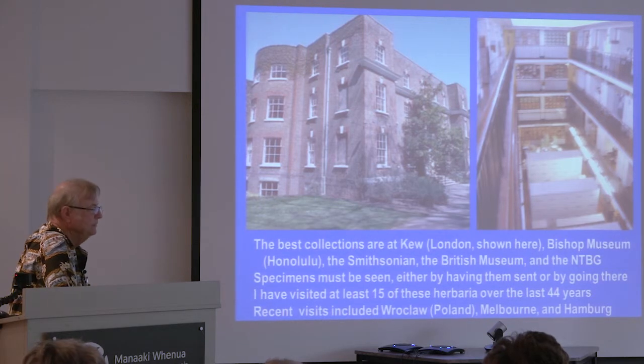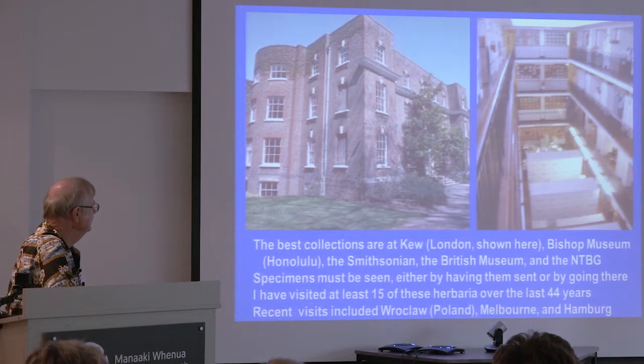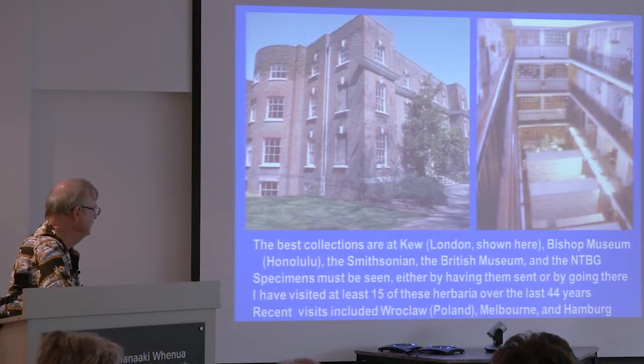So the best collections are at Kew. This is the mecca of taxonomy in London. Bishop Museum in Honolulu. I spent a lot of time there. Smithsonian in DC. British Museum in London, and the National Tropical Botanical Garden, now that they have my 5,000 specimens. So I've been to most of the herbaria. There's about 15 or 17. I've been to 15 of them, looking at all their specimens. So I've made an effort to see every specimen ever collected in Samoa.